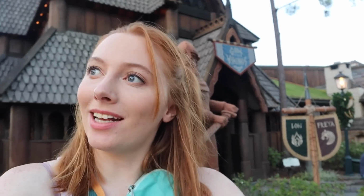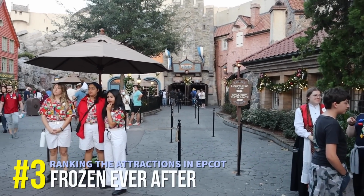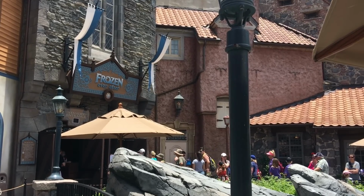Top 3, and guess where I am? You guessed right, it's Norway. Perhaps a not so shocking one, Frozen Ever After has landed in 3rd place. This is a Frozen themed dark boat ride that takes you through a little story of you visiting Elsa's ice palace after the events of the first Frozen movie.